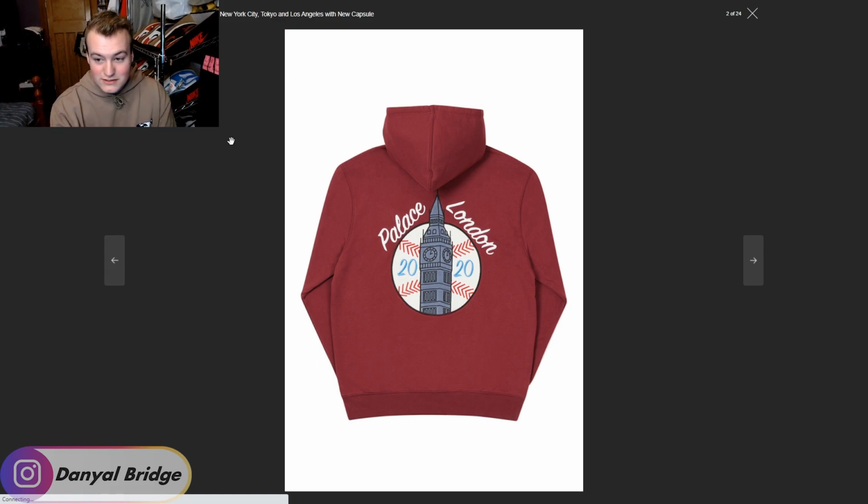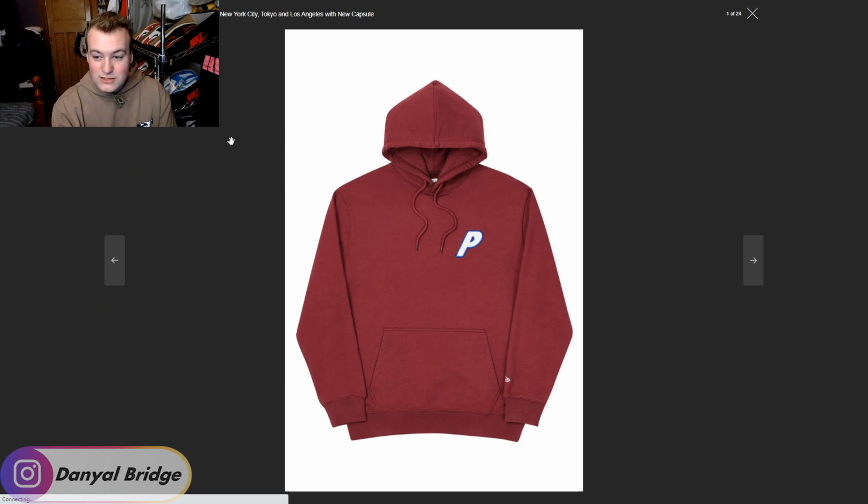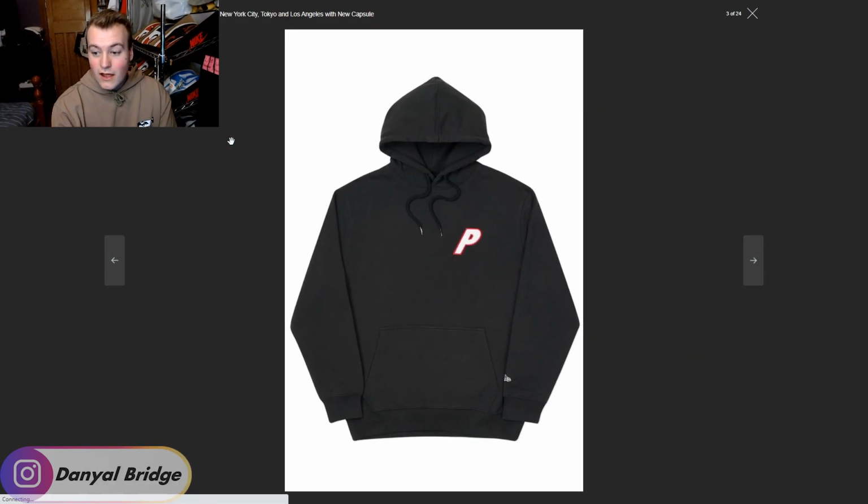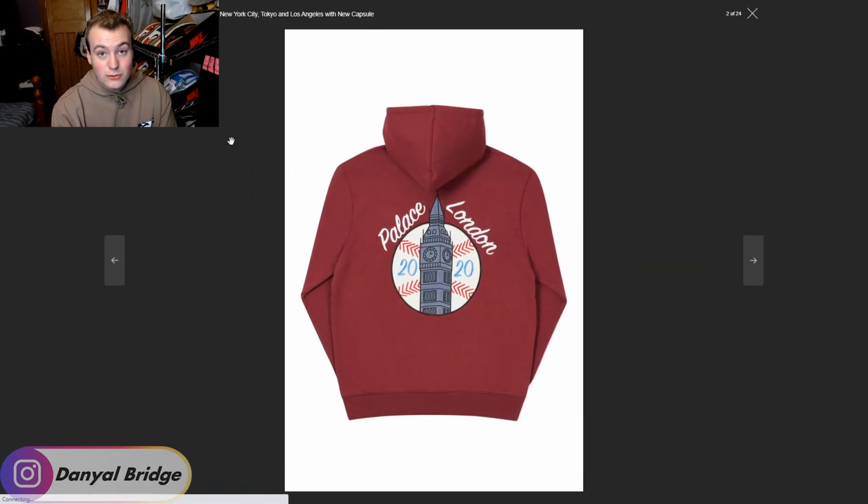This hoodie is actually really solid. I think it's nice. I kind of wish that the graphic was a little bit different on the front instead of just the Palace P, but this is a really solid hoodie that's releasing here. Very, very nice. Now, this is not the only piece that's releasing as part of the London one. We'll move on to those after we cover the hoodies though.